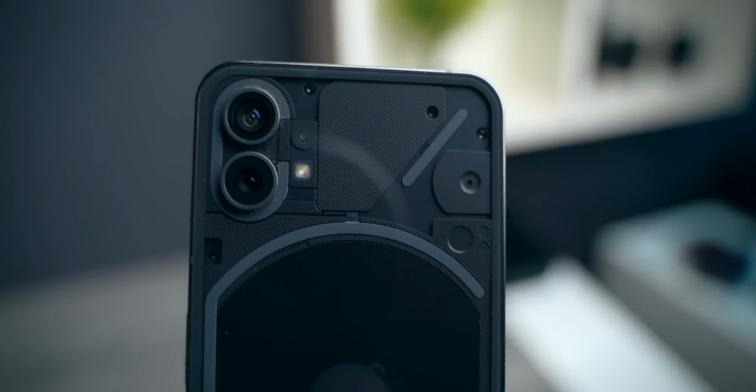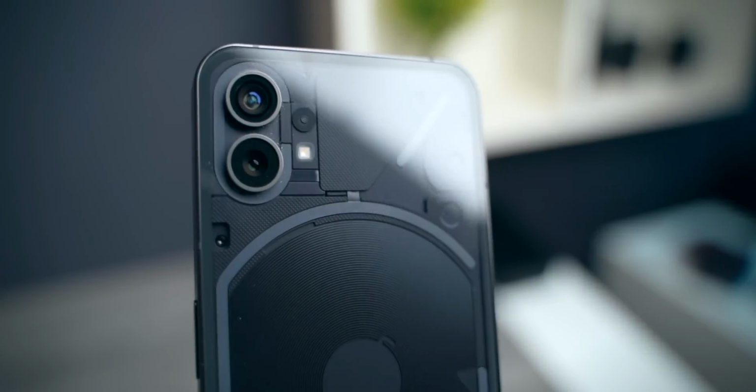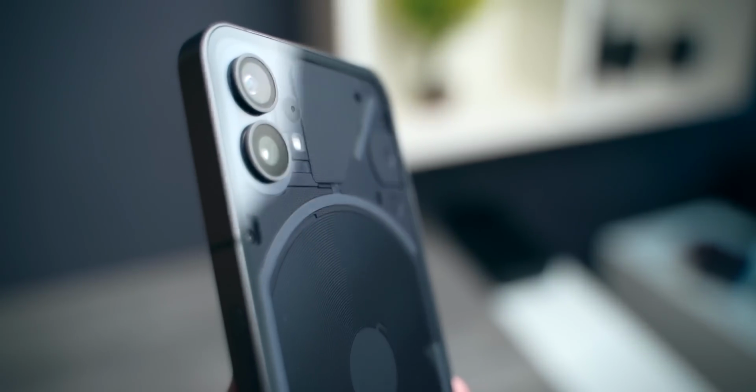My first impressions are extremely positive about the Nothing Phone 1. In fact, I am going to use it as my daily smartphone. I like it that much.